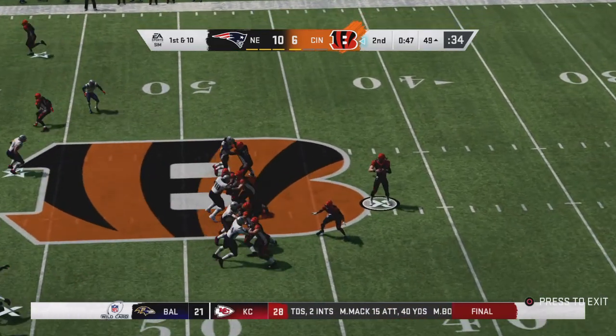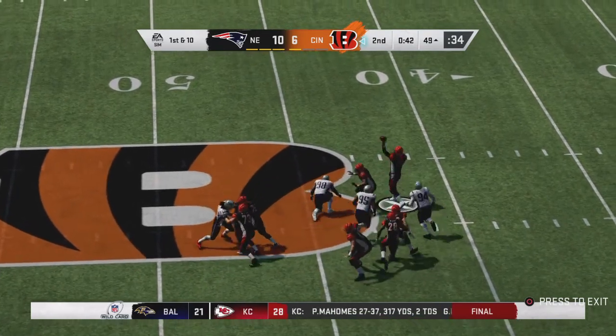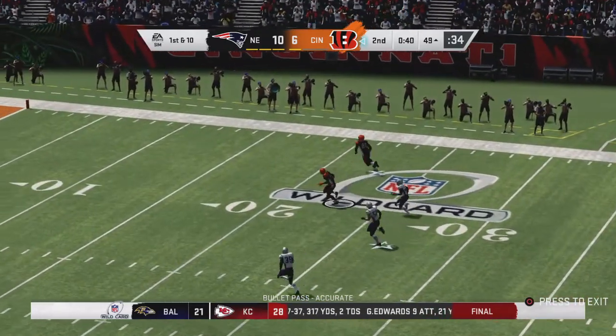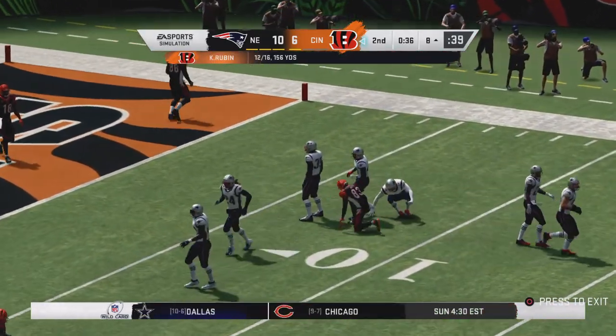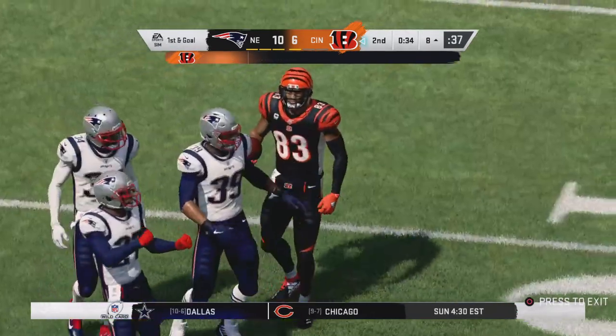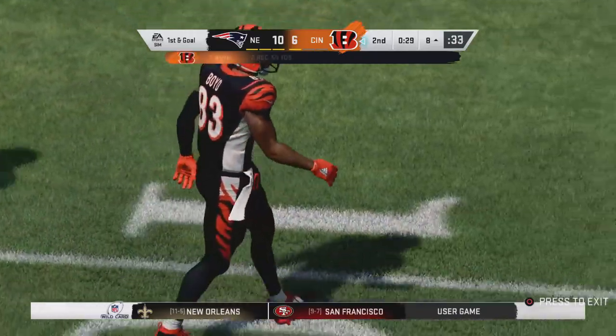Here's 1st and 10. Back to throw. Reuben. He completes it to Boyd. And they will finally catch him, but not before he reaches the 8-yard line. A big play there just before halftime.